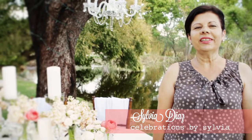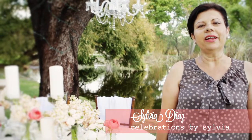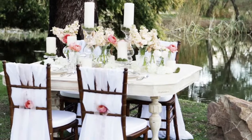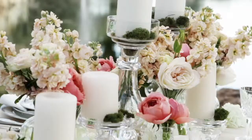My name is Silvia Diaz. I'm with Celebrations by Silvia. Today we did some draping on the gazebo, also on the chairs. It's been a great day.